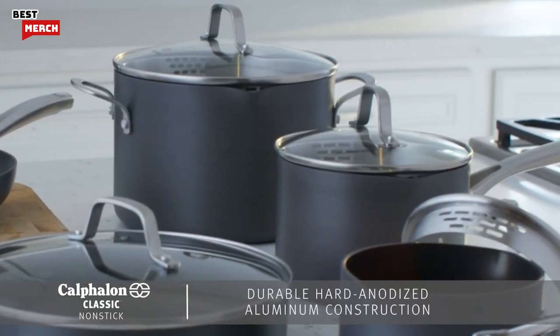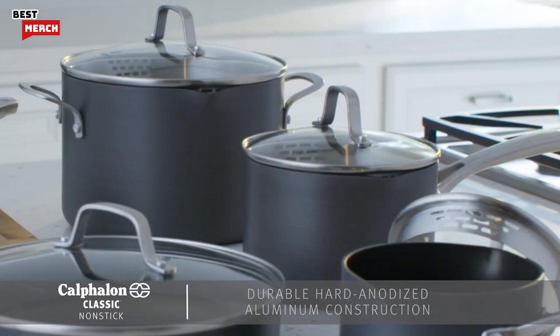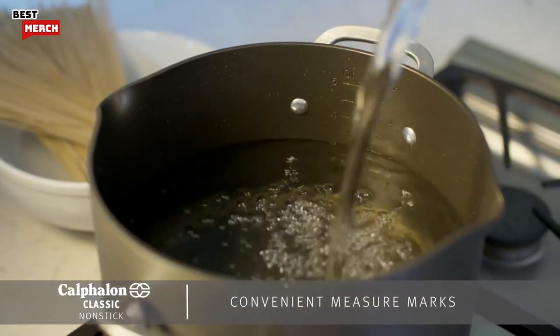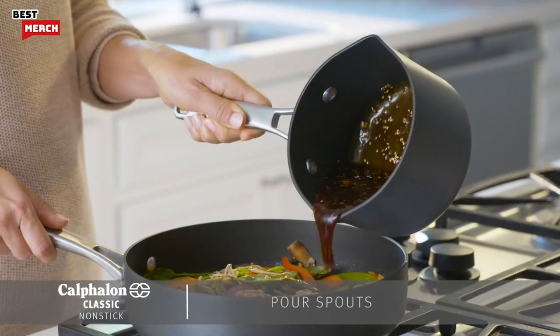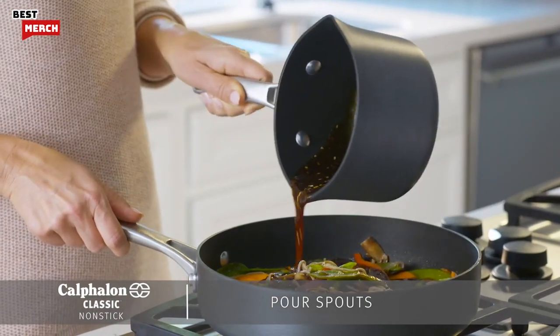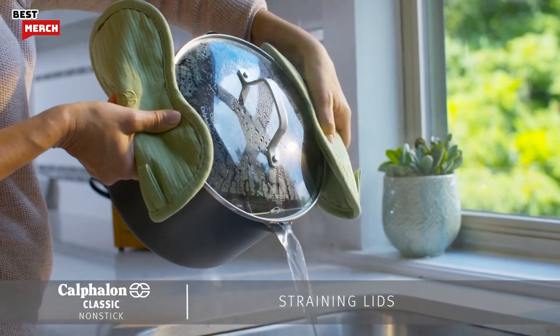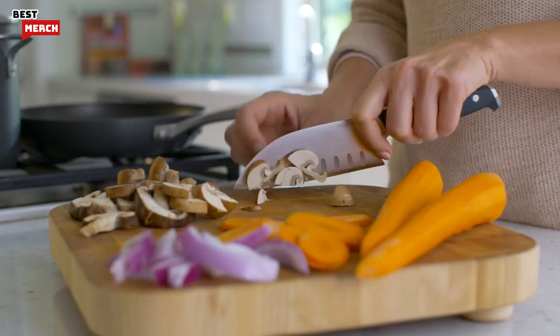This cookware is made of hard anodized aluminum, so it's incredibly durable. Plus, there are these convenient and time-saving features, like measure marks on the inside of pans, built-in pour spouts that help eliminate messes when transferring liquids, convenient straining lids, which means there will be less to clean up during meal prep. I'm hosting tonight, so I'm making an Asian stir fry.